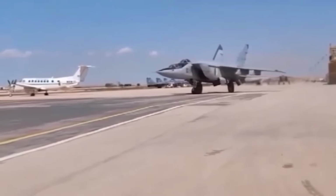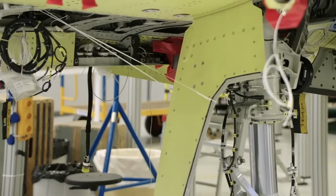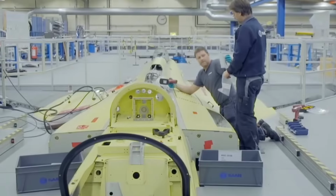The Tumansky R-15 engine was confirmed to be unable to withstand cruising speed at Mach 3.2. That was only a temporary limit speed. If flying long at that level, the engine could burn out or even explode. But in the eyes of the Soviet leaders, that price was nothing compared to the political meaning, surpassing the United States in hypersonic technology.